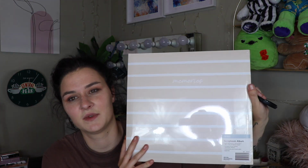And then the last thing that I got, my mum got me a scrapbook, which I'm really excited about because I really want to do a bit of scrapbooking and put my special PR notes and notes that Brandon and others sent me. I really want to put them in a scrapbook. But yeah, that was pretty much everything I got.